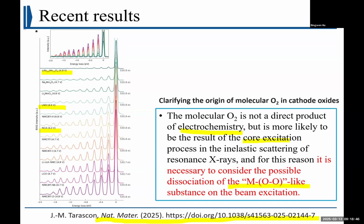Then he breaks this kind of molecular bond from the metal to the oxygen, and then this will generate a lot of oxygen gases inside. So this proves that EPR is a much more powerful tool to detect this kind of molecular oxygen.